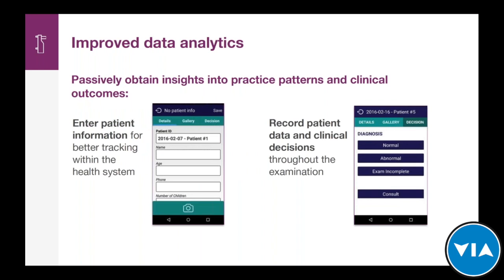Excellent. So when you begin seeing a patient, you're able to capture all the different details. We have several different fields, all customizable depending on what a hospital network wants. You capture information such as a patient ID, their name, age, phone number, number of children, HPV status, Pap smear, when they had their most recent Pap, and so on and so forth.